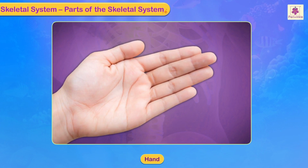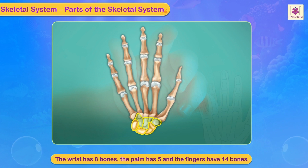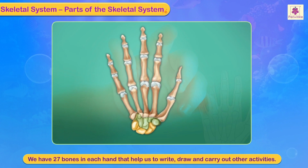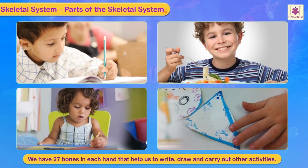Hand. The hand has 27 bones in all. While the wrist has 8 bones, the palm has 5 and the fingers have 14 bones. We have 27 bones in each hand that help us to write, draw, and carry out other activities.